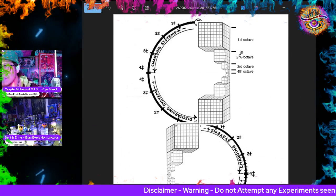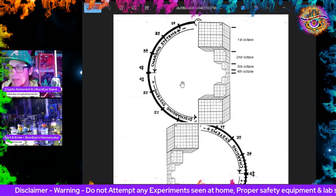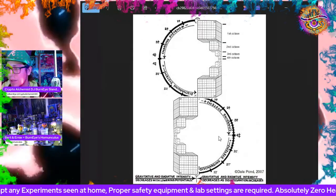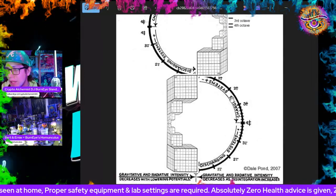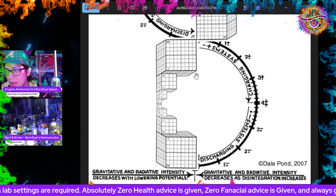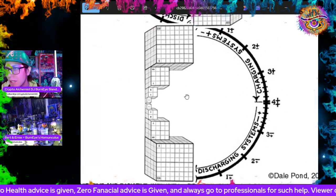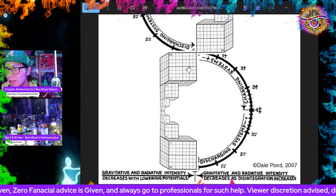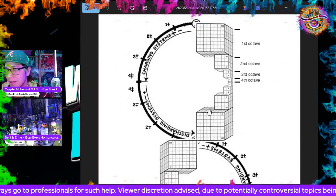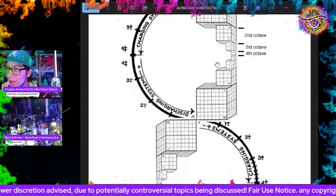All right, first octave, second octave, third, fourth. Here we go. So this is some more scaling system of Walter Russell's gravity and radiative intensity, the essential density of energetic discharge and charging of radiation and gravitation, apparently within the chemical interactions of the elements.